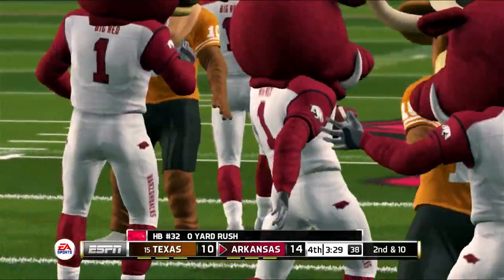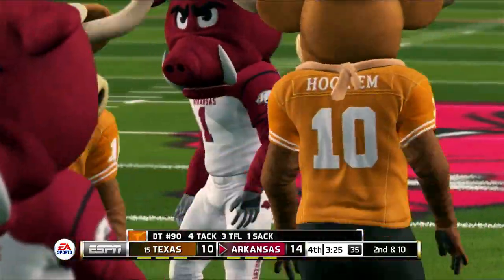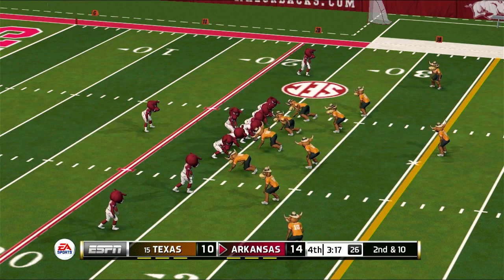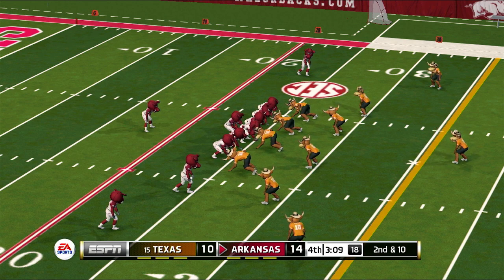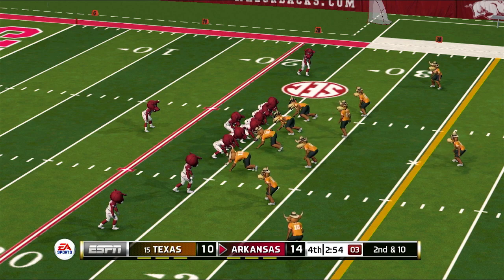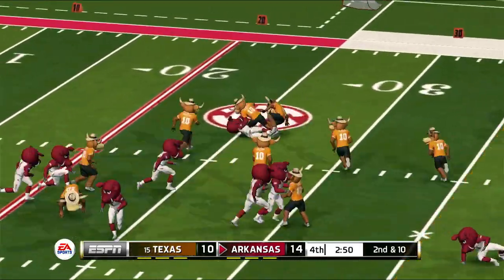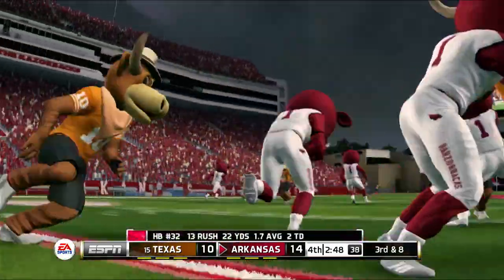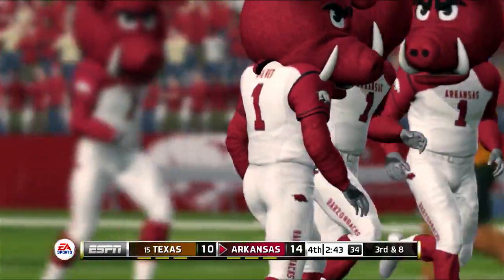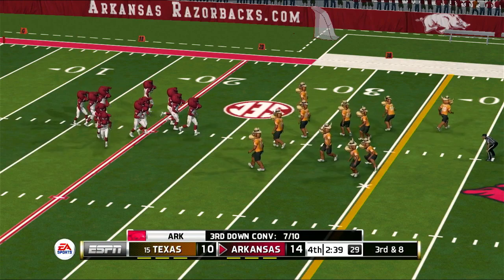Into the tailback, and he's met in the backfield. No gain on the play. That makes it second and 10. Second down, 10 yards to go, ball on the 25. And he's taken down around the 26-yard line. We've got third and eight, ball on their own 26.